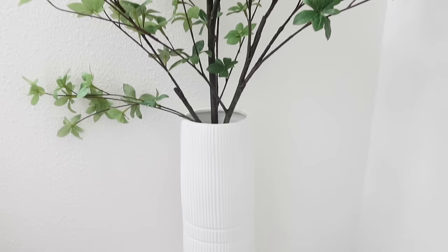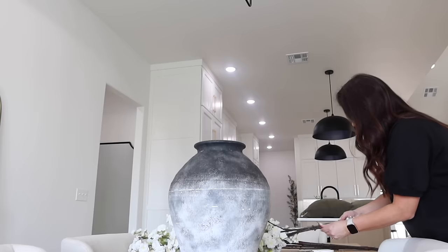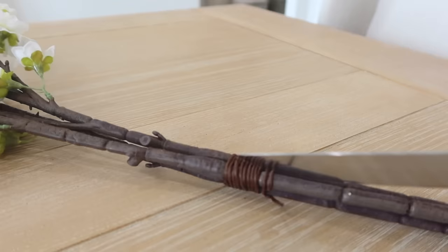Since I ended up using that big old twig, I call it a twig, I feel like it's a branch, in our powder bathroom, I'm gonna do something a little bit different here in our dining room than I was expecting. So I'm gonna go ahead and get all these stems separated so I can start arranging them in the vase.